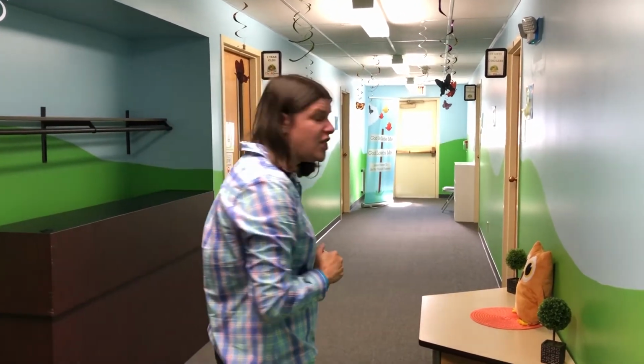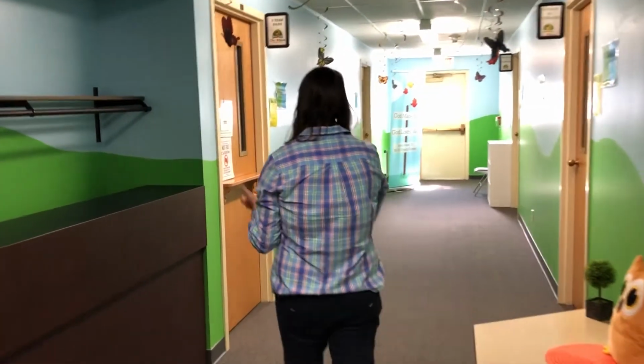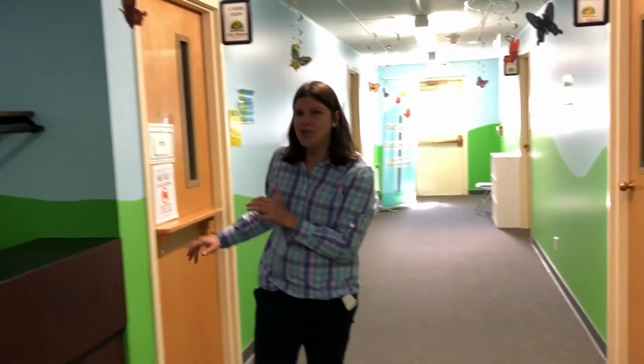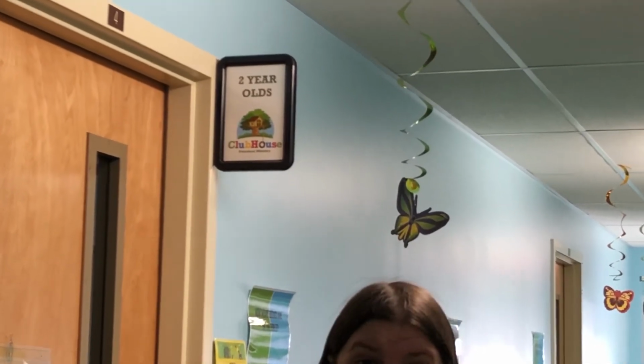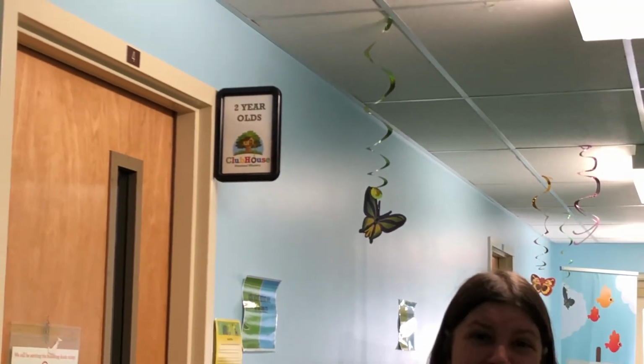Check-in is going to look completely different. Once you enter into your classroom, or you're at your child's classroom, again, you're going to look for these awesome signs that dictate the age groups of your kids. Once you get to your classroom, the leader is going to be there with an iPad. So you're going to go directly to your classroom and check your child in.